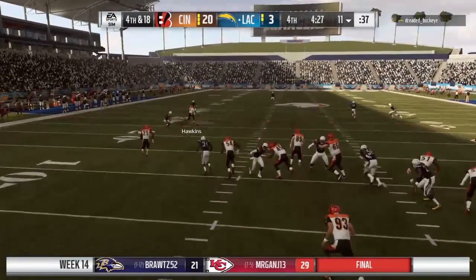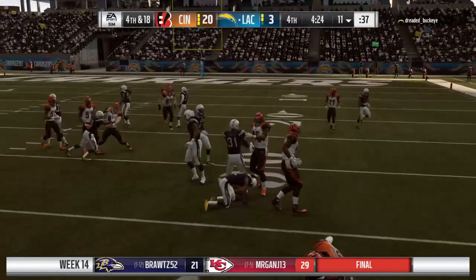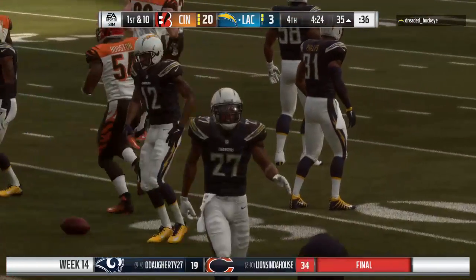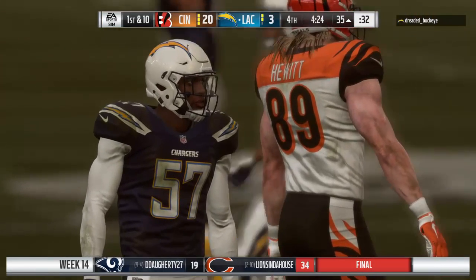Coming now is Huber as he sends it away. Well, pretty woeful there. Just 23 yards on the punt. And the Chargers will be set up pretty well as they take over in great field position. The Charger offense making their way back out there.